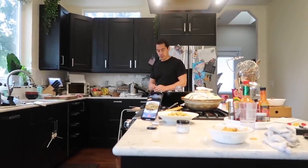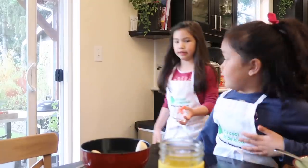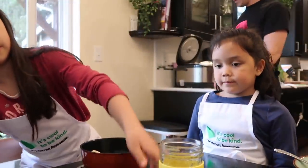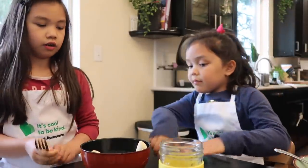3, 2, 1, go! Yay! It's amazing. Thank you. I like the chicken. 3, 2, 1. Thank you. Found an orange one, luckily. Another orange one. Okay. Two orange ones and that's mush. Nice mush.